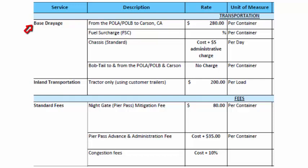Let's start off on the left with our base drayage, as it's called, the essential service of drayage, which includes the drop-off of an empty and the pickup of a full. In this instance, we're looking at base drayage from the port of LA or Long Beach to Carson, California. Just for geographical reference, Carson is a pretty big city, but on its best day, about 10 miles away, if not shorter, from the ports of LA, Long Beach, to give an idea of the distance. The rate we see moving to the right is $280 per container. We talked of examples previously of $300. That was just for ease of calculation. It can be higher, it can be less. Right now, $280 is a very competitive rate for base drayage.